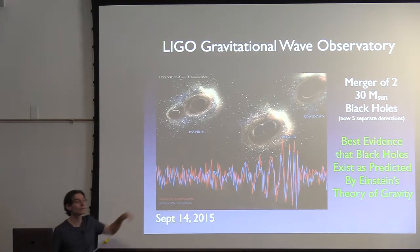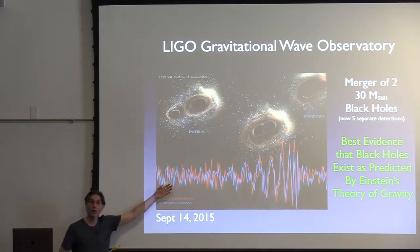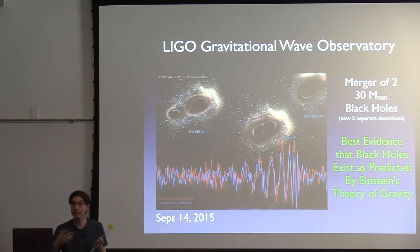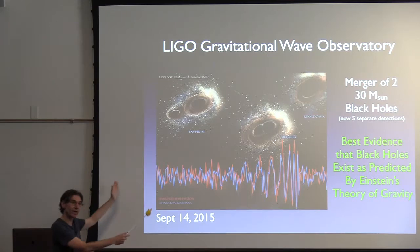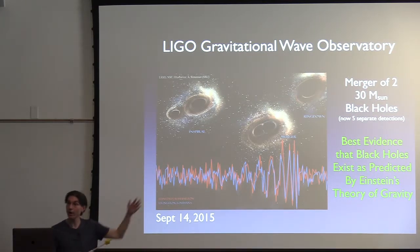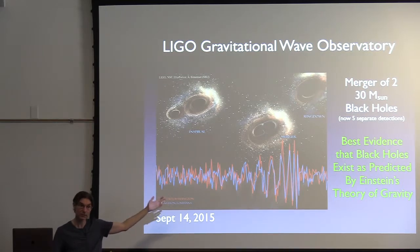What is the time frame across that? Yeah, so the time frame across this is less than a second. So all of this action was happening in less than a second. And actually, we can use the time frame of this to measure the masses of the black holes that were involved in this collision. Okay?